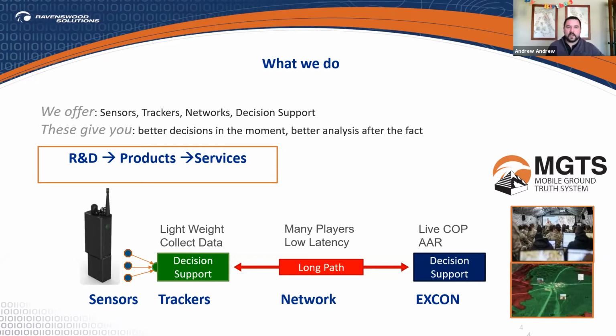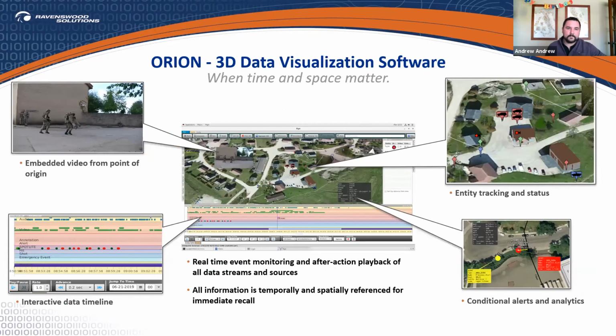What I'll do now is dive into a couple current and one future specific products that are why we're talking this afternoon. So first, this is our product called Orion. This is a homegrown 3D data visualization software suite. Orion takes in data like TISP type messages, video, annotations, tests or tactical engagement type events. And then it organizes, collates, and displays the data within a 3D environment.